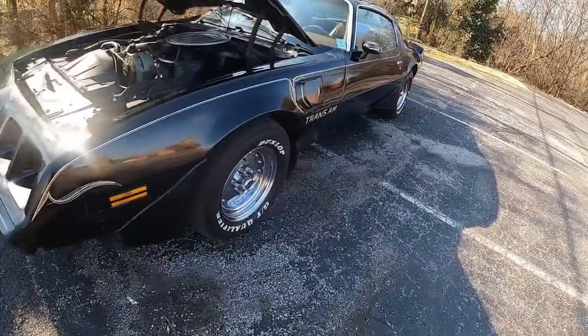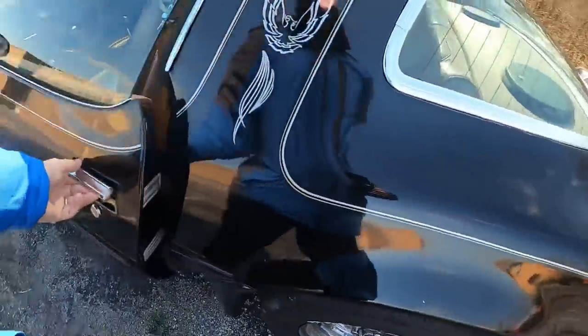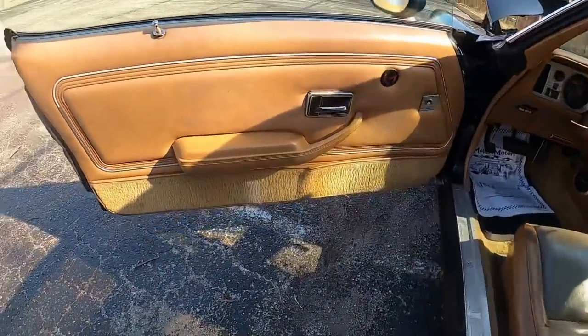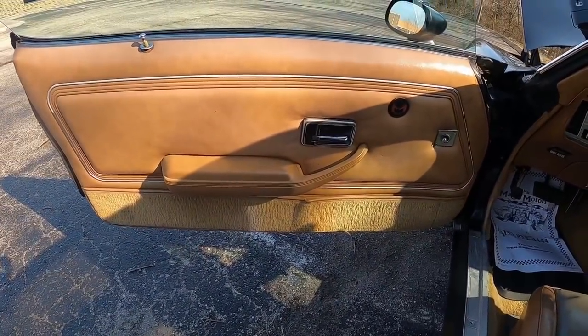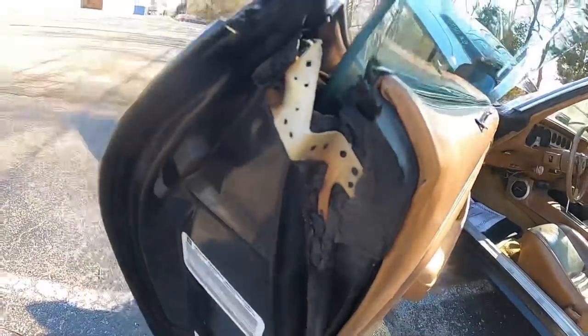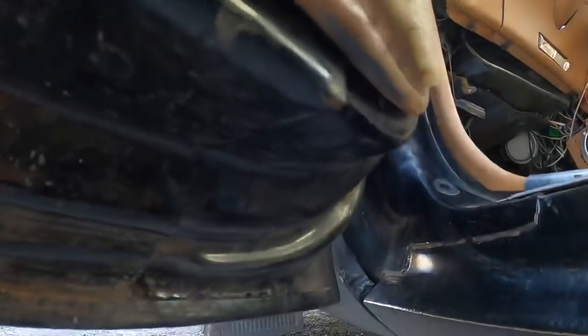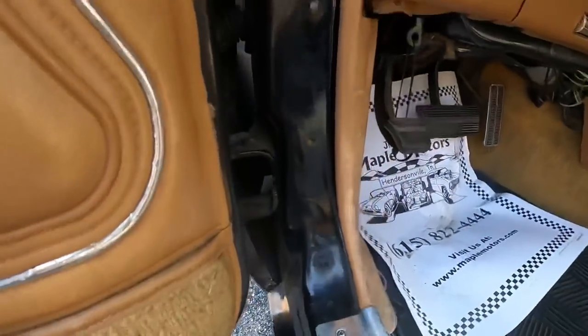Okay, let's go ahead and check out the inside and get her started up. So your door panel on this one is in great shape. Looks pretty good. You do got a little spot down here. People are kicking it, getting in and out. Weather stripping's a little weak on the edges. Looking at the bottom. Jams.